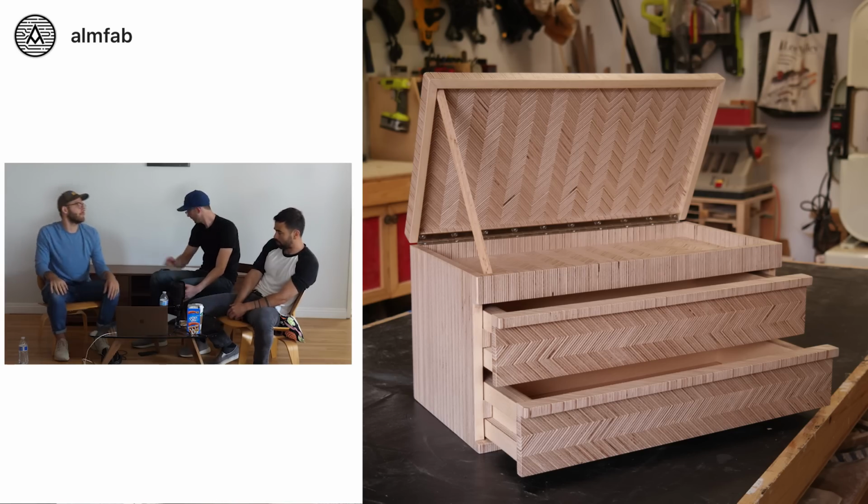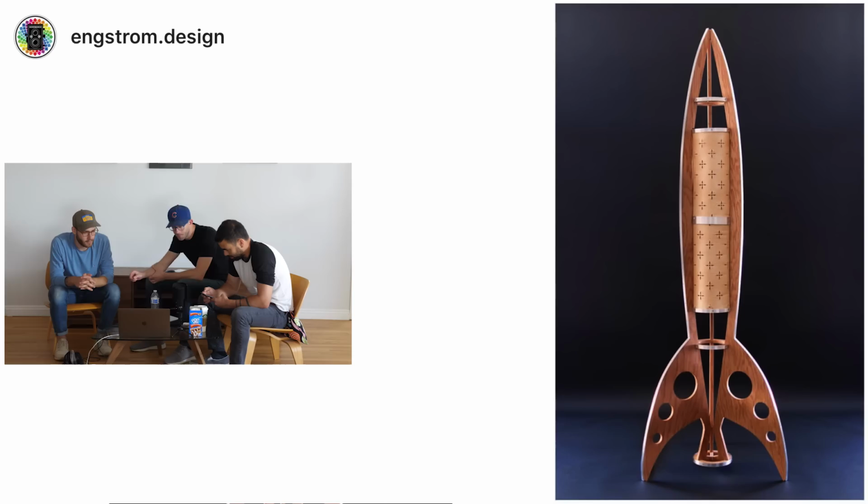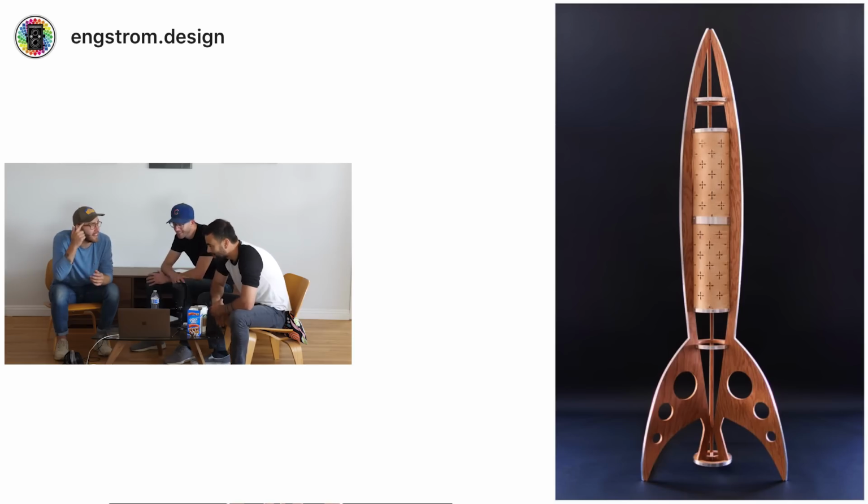So, good stuff. Okay, so this next one comes in from Ingstrom Design. And this is one you highlighted on the podcast. I did. I'd already talked about this one on the podcast. And I think this was the obvious connection everyone was going to make. You're going to build a rocket lamp. It's a go-to project, right? Right. No, but that was the first idea for everybody.